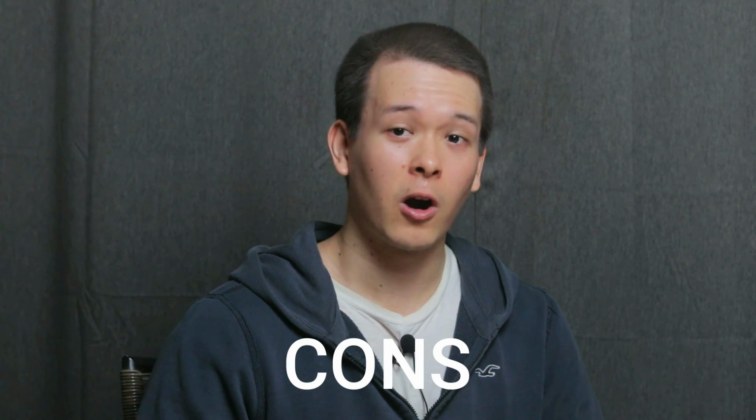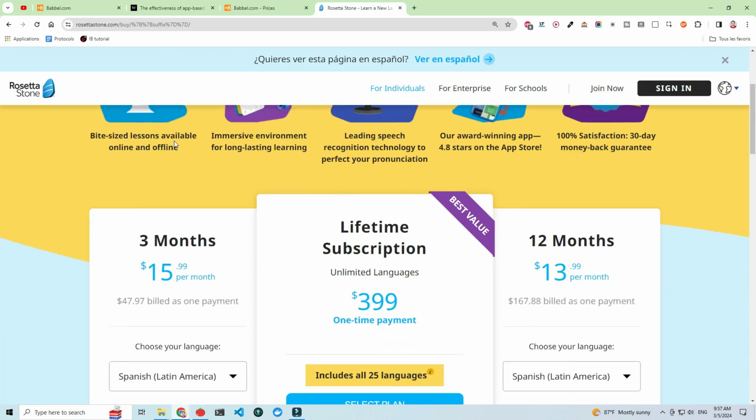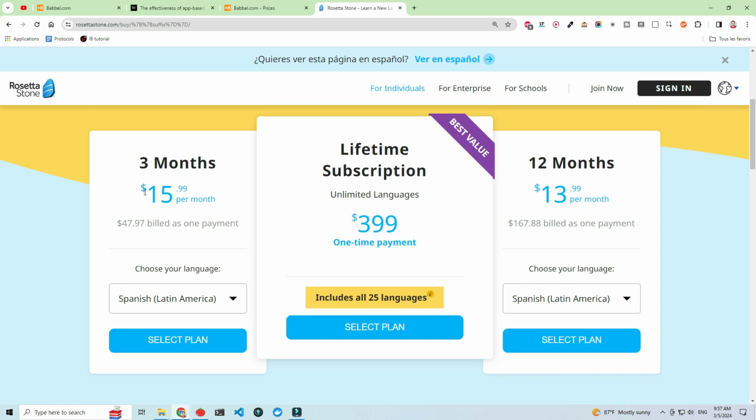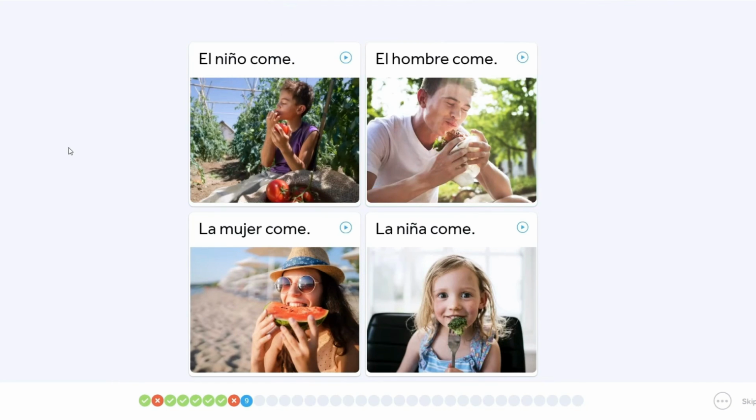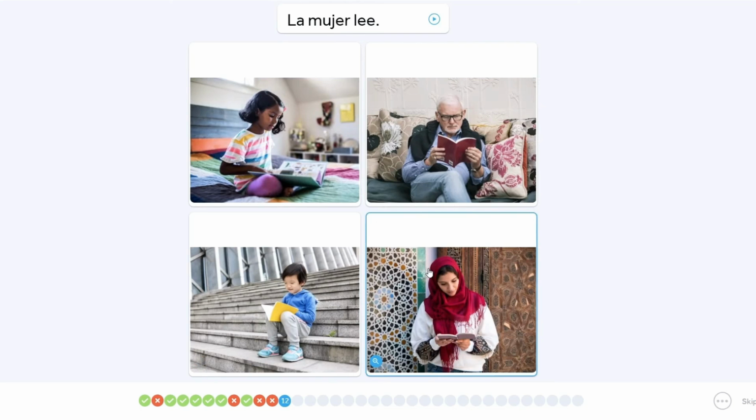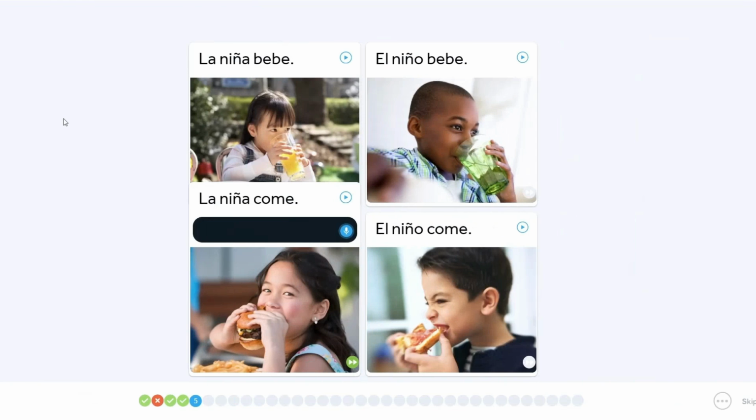All right, now let's talk about the cons of Rosetta Stone. First of all, there is a subscription fee, so it's not going to be free, unlike Duolingo. Because there are no translations, it's going to be hard for some people. It can be challenging, especially for beginners. So just relying on images and audio is definitely, I think, a problem.